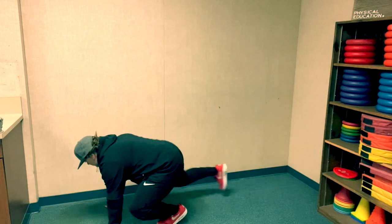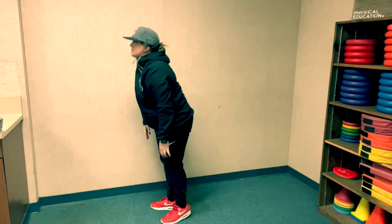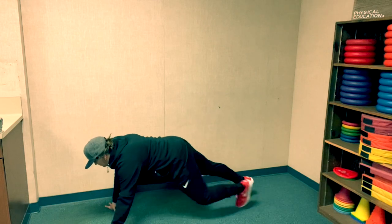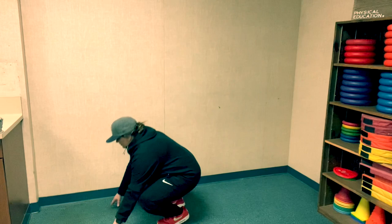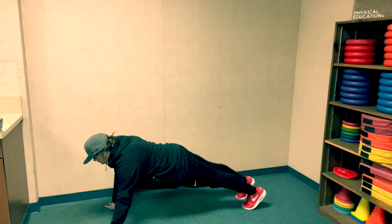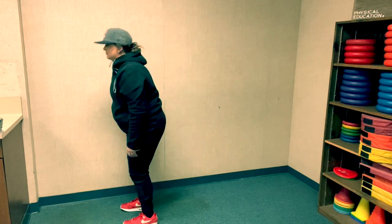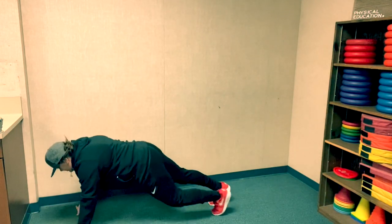Now, our final practice burpee before we get to the actual basic burpee.